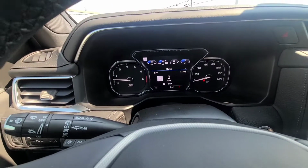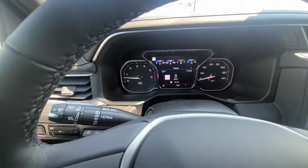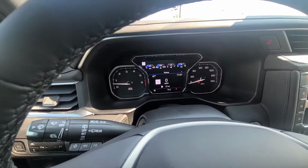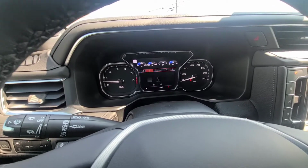So let's go through here. We do have oil pressure, coolant temperature, fuel, and voltage along the top. On our home display, we've got our compass, our mileage, our gear selection, our speed, our temperature, and our time, which is all a lot of information, quite honestly, for the home screen.